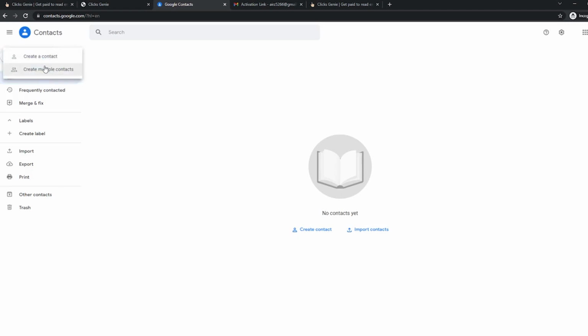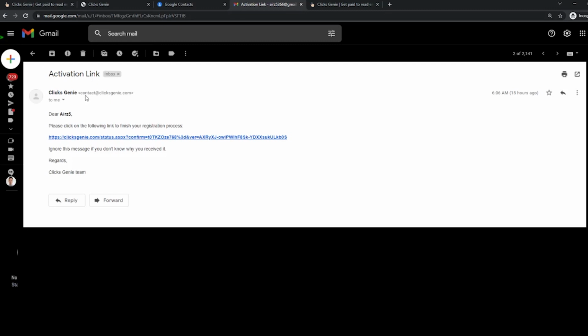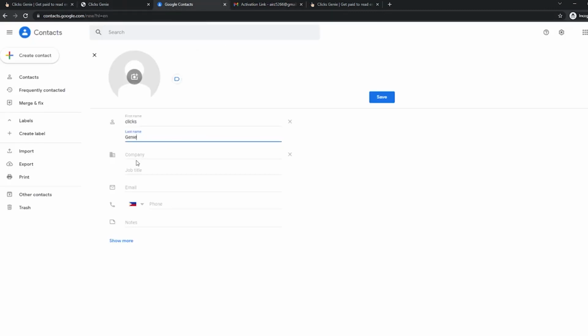From here, click create contact and create the contact again. Enter Clicks as their first name and Genie as their last name. Add in their email address, which you can see here in the email they sent you. Just copy it and go back to contacts and paste it. Click on save to complete the whole process.